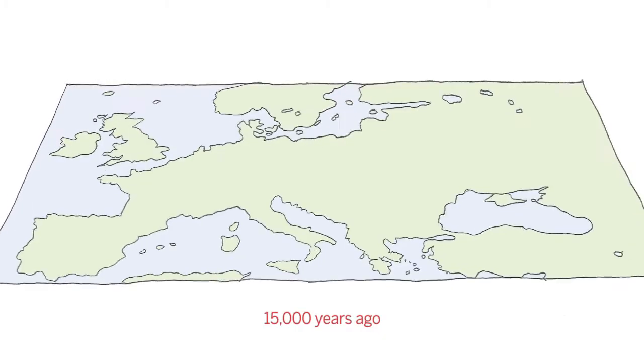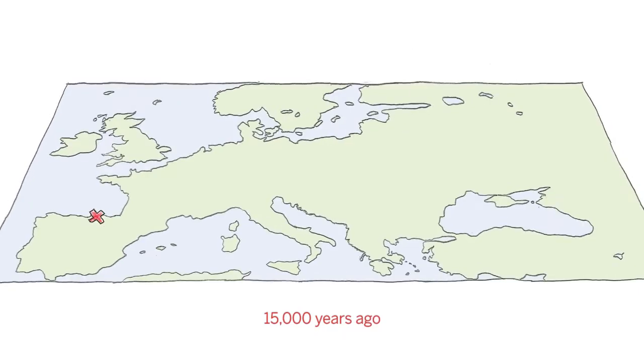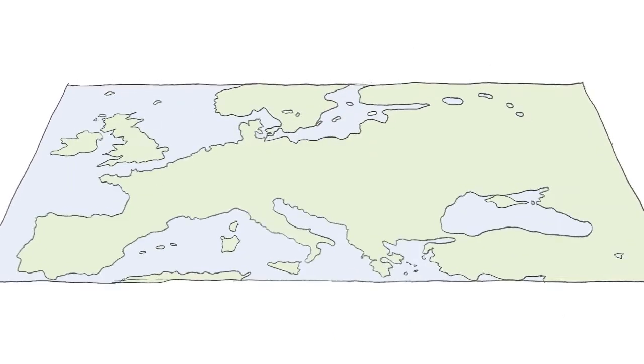But then 15,000 years ago, we see a resurgence of that ancestry beginning in present-day Spain at the end of the last glacial maximum. And then it spreads into Central Europe, to France and into Germany in the subsequent 5,000 years, following the retreating ice sheets and repeopling Northern Europe.